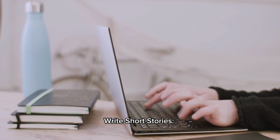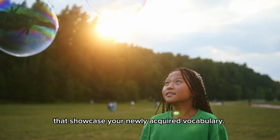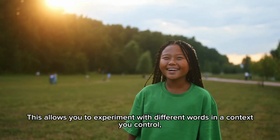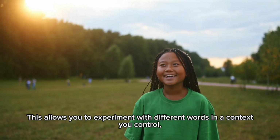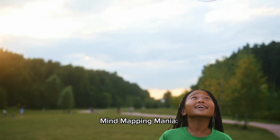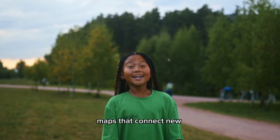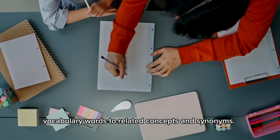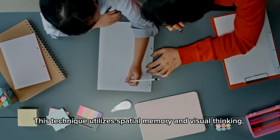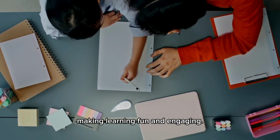Write short stories. Unleash your creativity by crafting short stories that showcase your newly acquired vocabulary. This allows you to experiment with different words in a context you control, solidifying understanding and retention. Mind mapping mania. Create visually stimulating mind maps that connect new vocabulary words to related concepts and synonyms. This technique utilizes spatial memory and visual thinking, making learning fun and engaging.